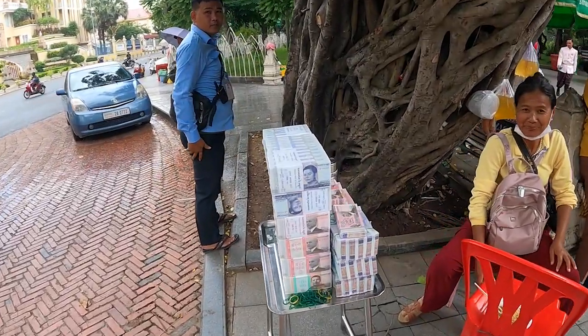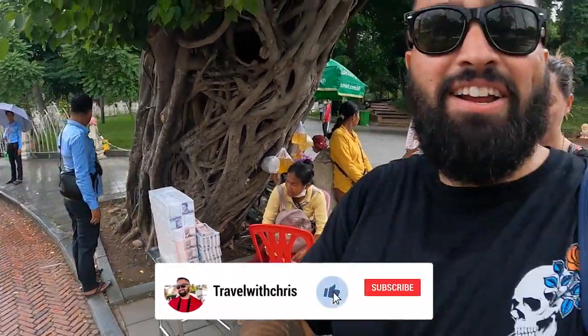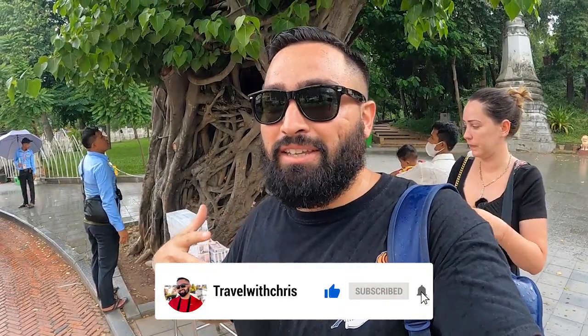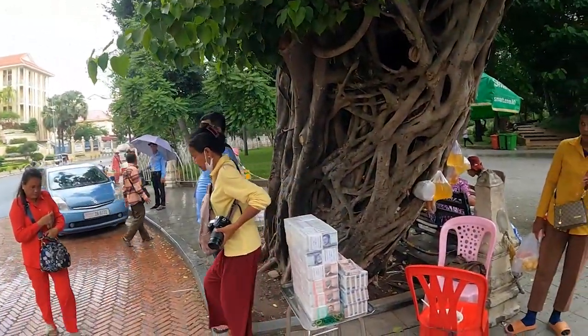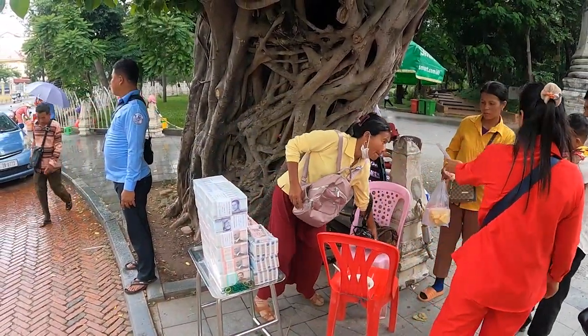Wow, guys, check this out. Look at the big pile of money. That's so cool, right? That is because here, a lot of people actually change US dollars to Cambodian riel as a job. So you'll find people standing with these huge piles of money everywhere, making these conversions for you. How crazy is that? And oftentimes you get a better rate from these people than you do from an official business. So just a little pro tip to keep in mind.